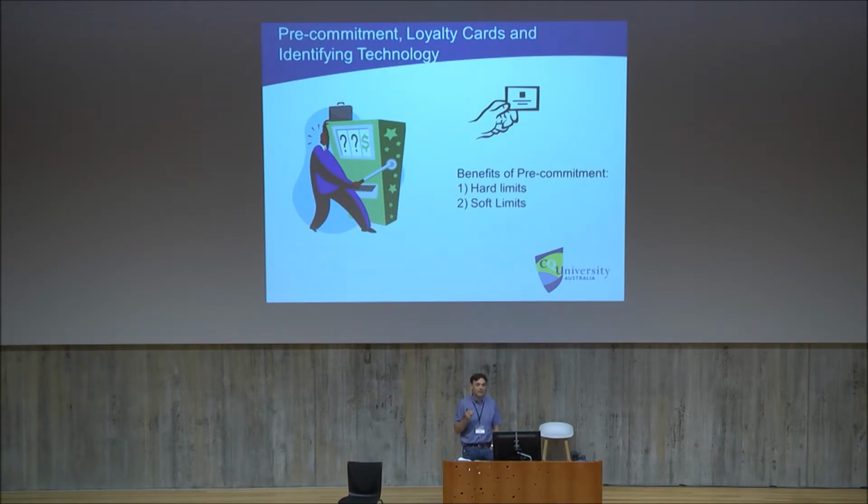This is a way of removing that and making an appropriate decision point to say, well, yeah, maybe I should stop gambling now, but then again allowing them the freedom to make their own choice, and that's what Jackpot Expiry is all about.